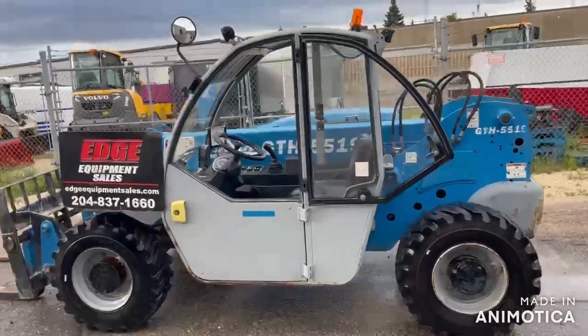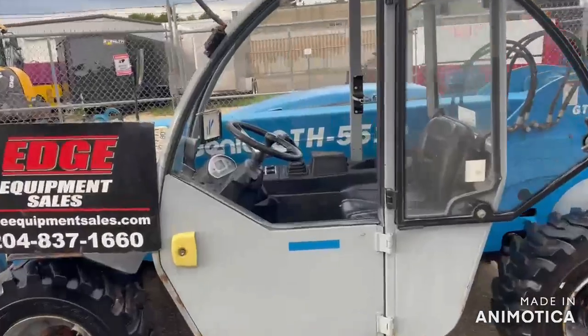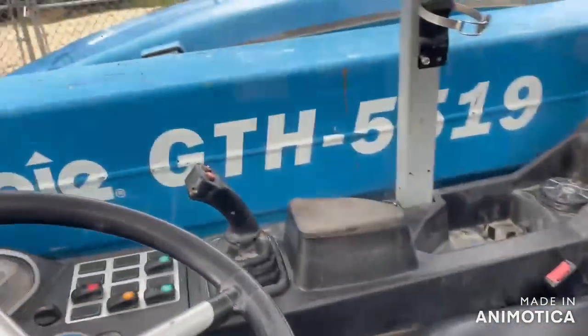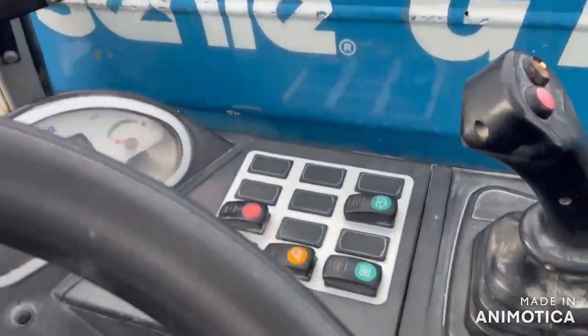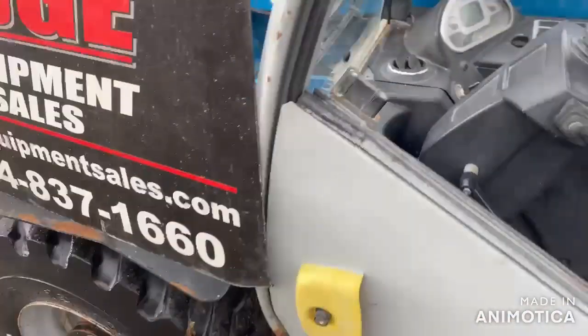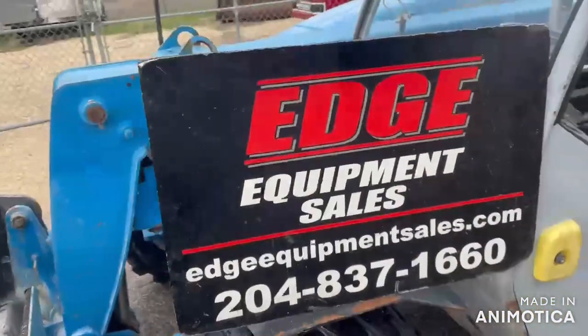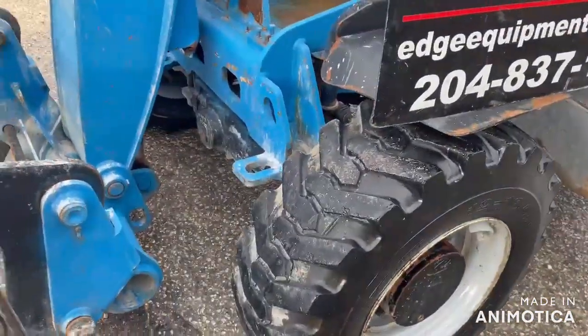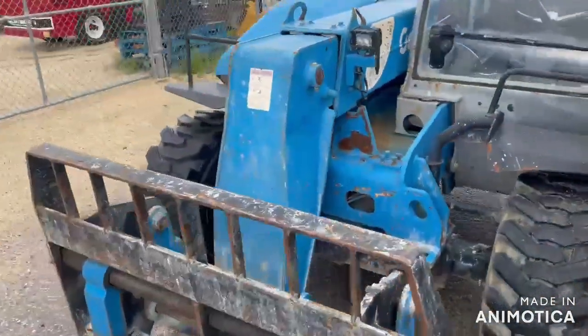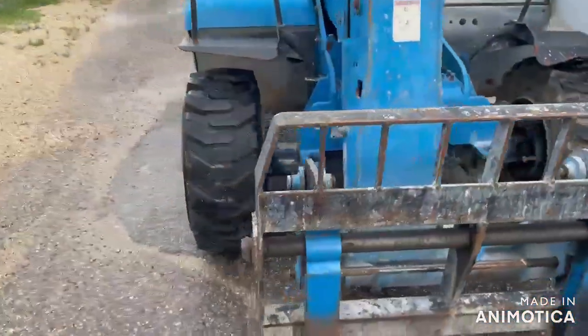This is a walk around and operation video for a 2014 Genie GTH5519 Telehandler. It is $49,500 Canadian plus tax. It is similar to JCB, JLG, Caterpillar, Gale.